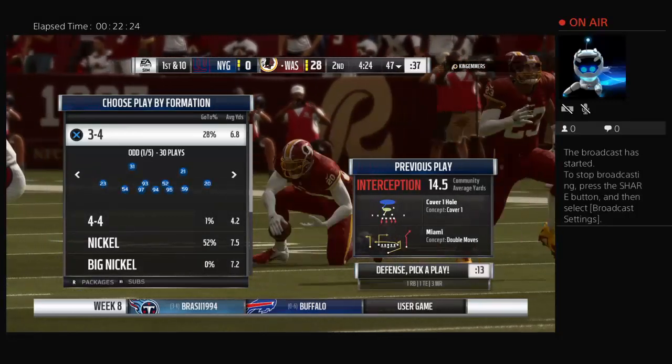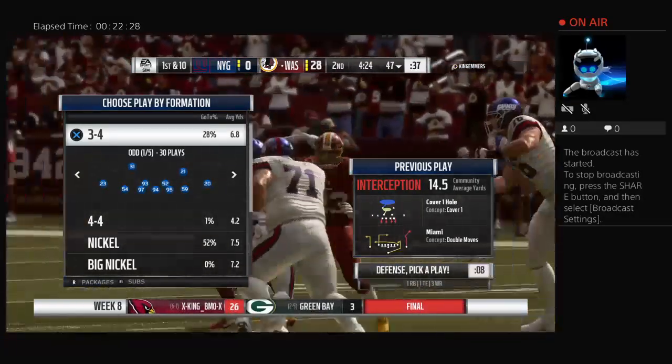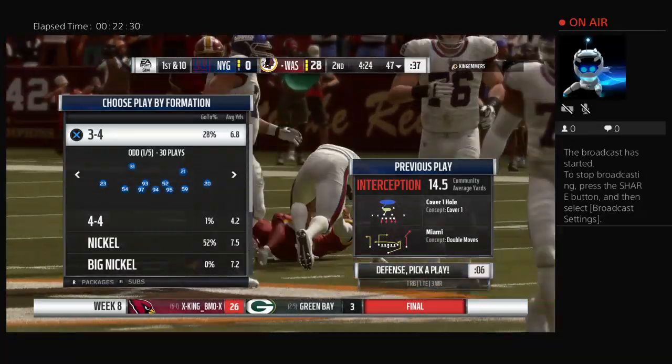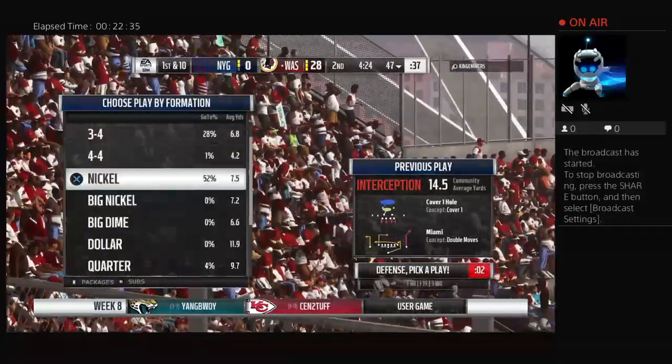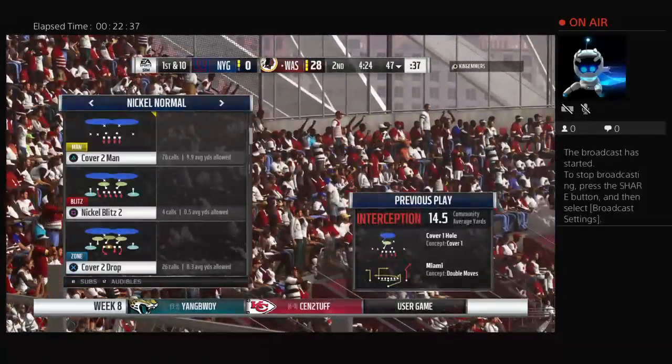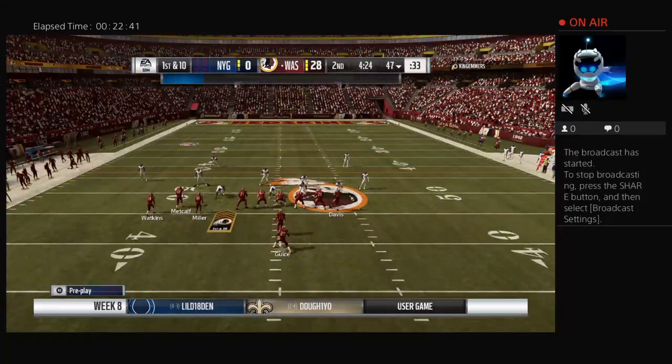When you're in man coverage and you have help over the top, you become a much more confident defender. Trail the receiver and know that someone over the top can make a play, and that's exactly what happened here. The free safety coming up with the interception. Good starting field position for them as they come up 1st and 10.